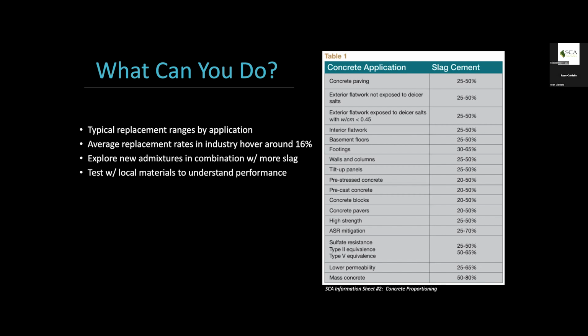So I think this guide here is very good. It allows you to look at different applications and understand where we can maybe increase the percentage a little bit without really having too much of an effect on the overall project.